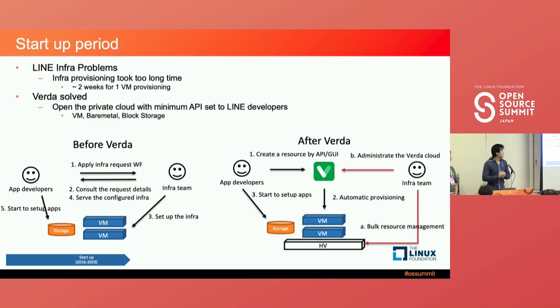To solve that, Verda opened a private cloud with a minimum API set to LINE application developers. After Verda, app developers and infra teams could work independently. On the application developer side, they first create a resource from the API or GUI, and then Verda provisions the infrastructure resource automatically. After that, they can start the application setup. On the other hand, on the infra team side, what they need to do is bulk resource management from the hypervisor point of view, and the administration of the Verda cloud from the API and GUI.